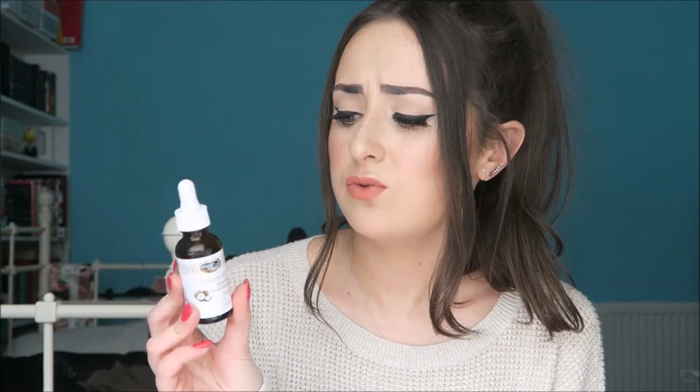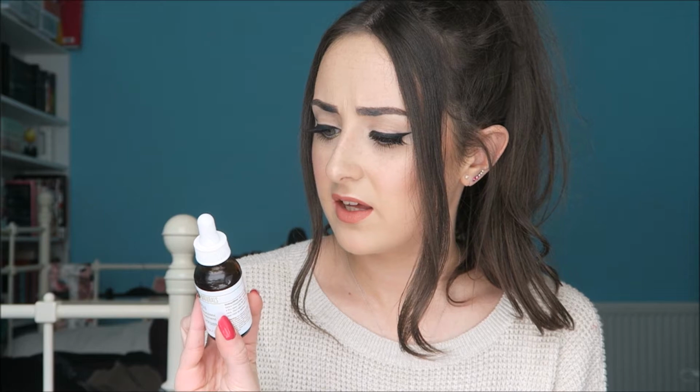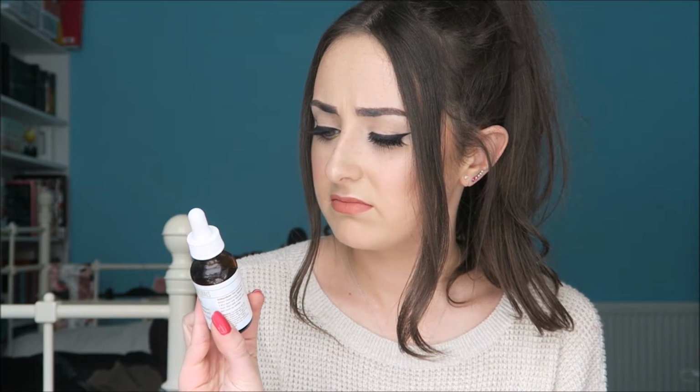So my next skincare favourite is another oil type product, and this is from the brand Sonoma Naturals, and it is coconut oil. This is an antioxidant facial treatment serum, but I think it's got a couple other ingredients in it that I'm not sure what they are, but basically it's just coconut oil, and I use this as lip balm.